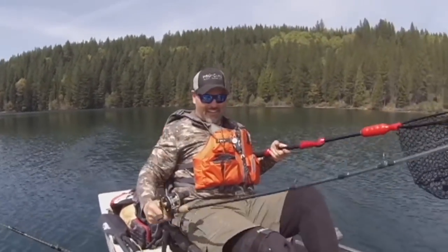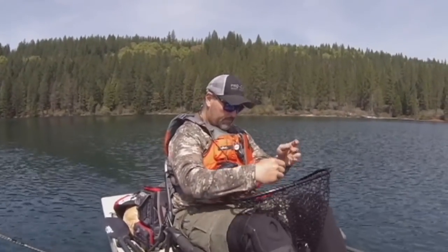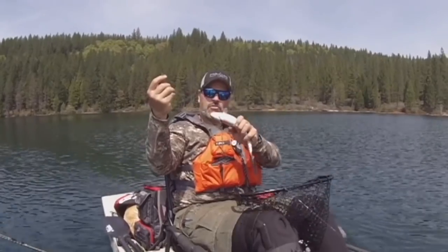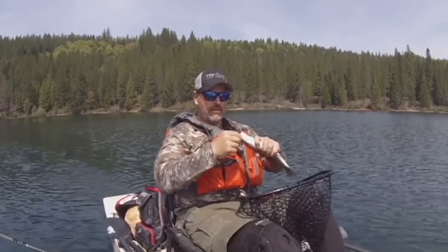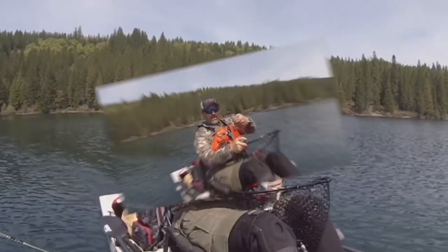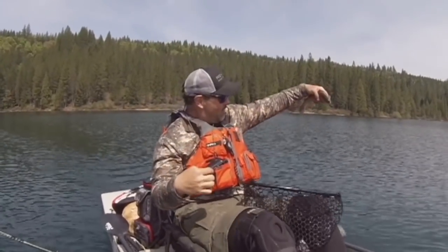Woo, there we go. There it is, fat little rainbow, chrome and blue. I was going about 2.7 when that one hit. Get him back in the lake. Awesome. There we go.